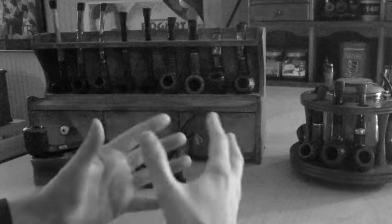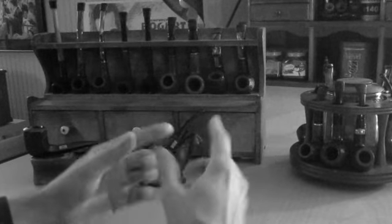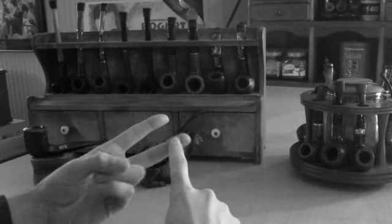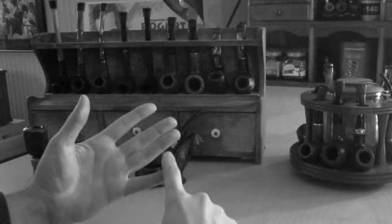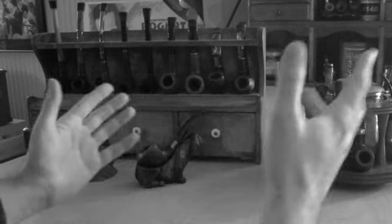I guess the challenge that most of us collectors have is how to display them. All of them. Do we group them according to brand? Do we sort them by style? Do we line them up according to their size or segregate them based on their finish? Are they relegated to one room in the house, or are there pipes in every room?